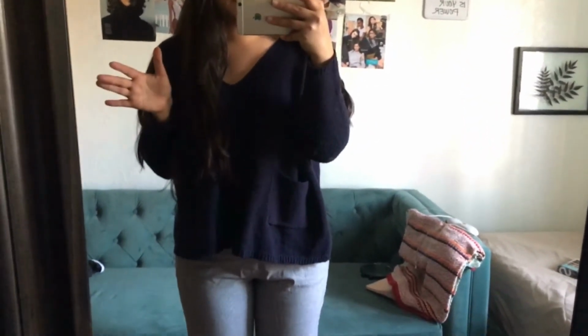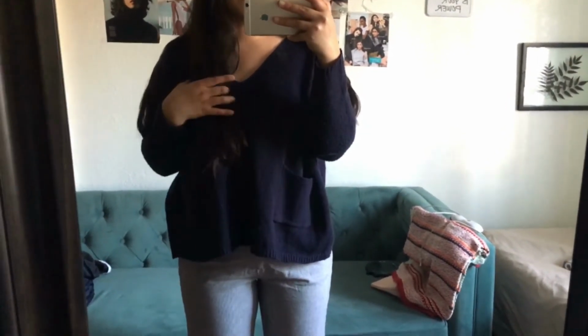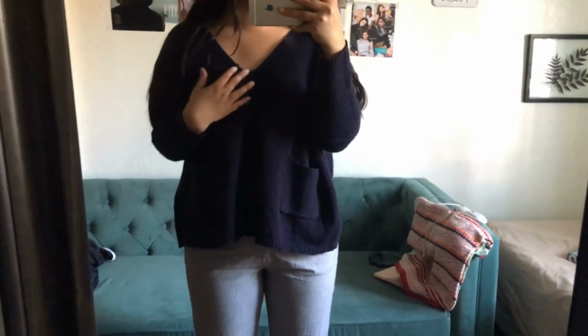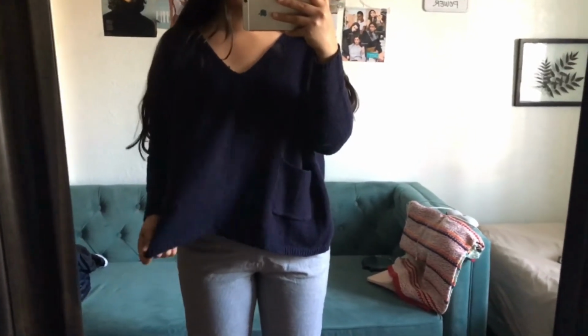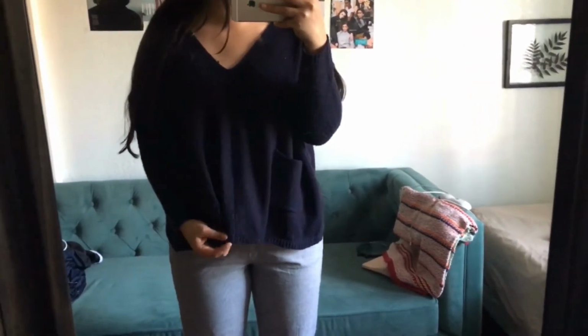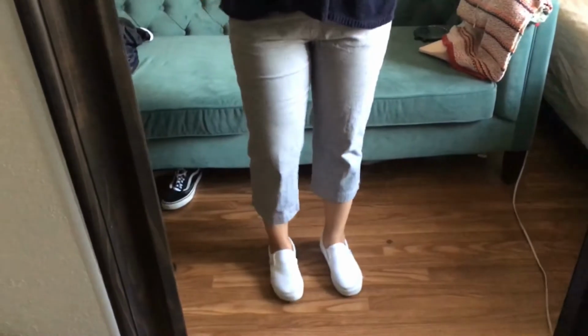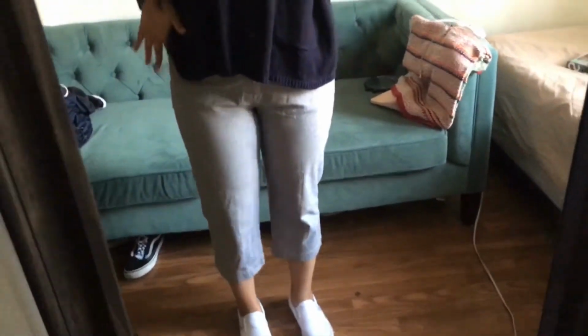Hey guys, so it's Saturday today and it's almost the end of the week and this is my outfit for today. I wanted to wear a sweater, so I'm wearing this V-neck sweater from Shein. I remember buying this a while back and this was the only thing that I actually liked from the order I made. And then I'm wearing these pants from the thrift store.